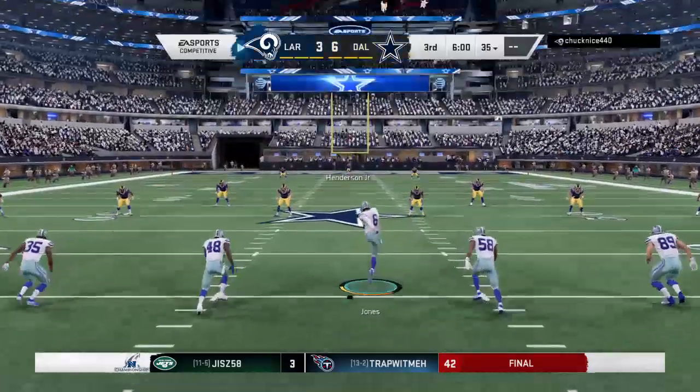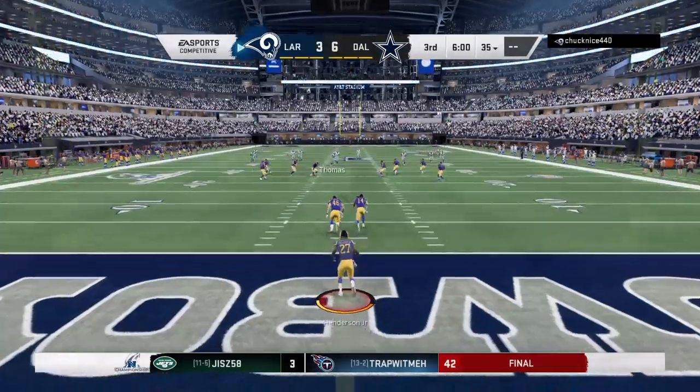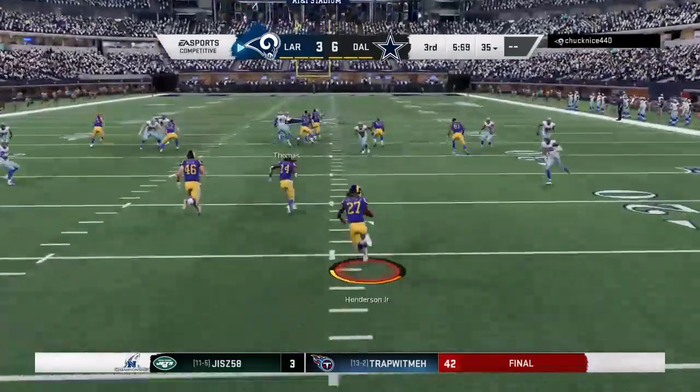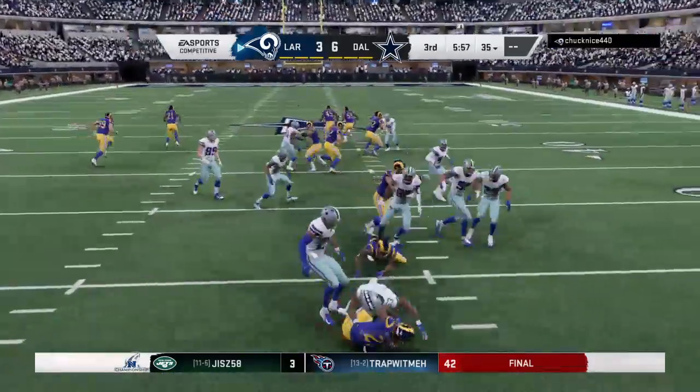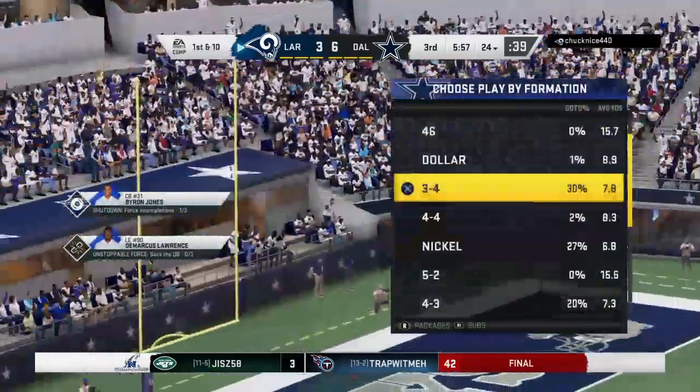The Halas Trophy still hangs in the balance as the second half is now underway in the NFC Championship game. That's fielded in the end zone. They'll bring it back to just about the 25, call it the 24-yard line.